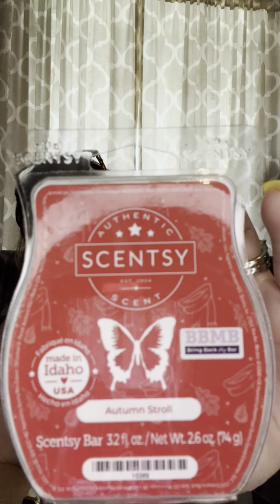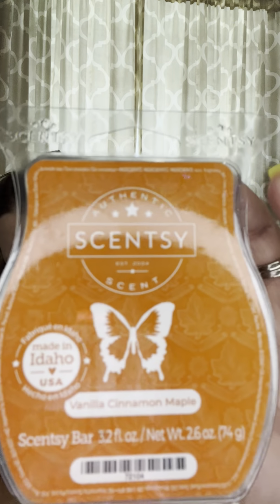This has a really, really spicy note in it. I don't know what it is, but it's very, very spicy. I don't know that it's necessarily cinnamon, but on the bottom, it's very, very spicy and almost takes my breath away. Vanilla, cinnamon, maple. Wow, all of these are really strong on the bottom, but not so much on the top. I don't understand that. Vanilla, cinnamon, maple. That smells like a good one.